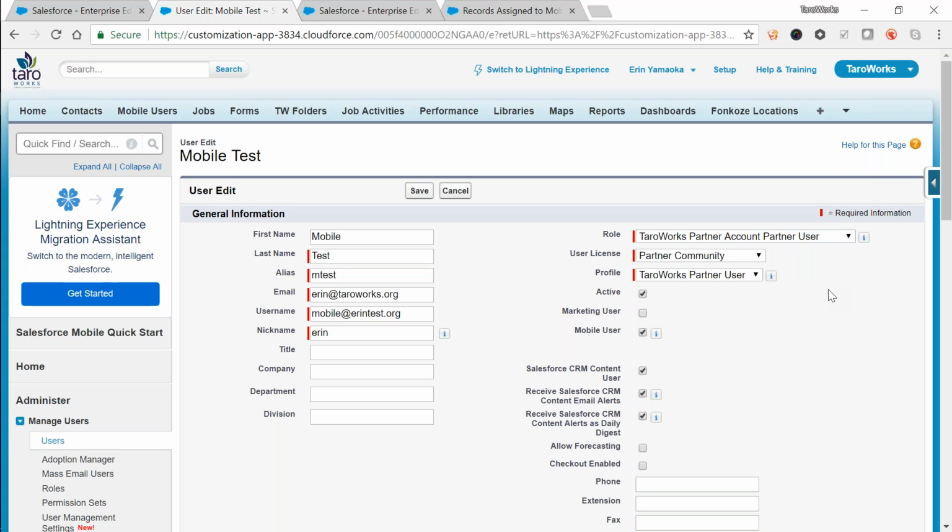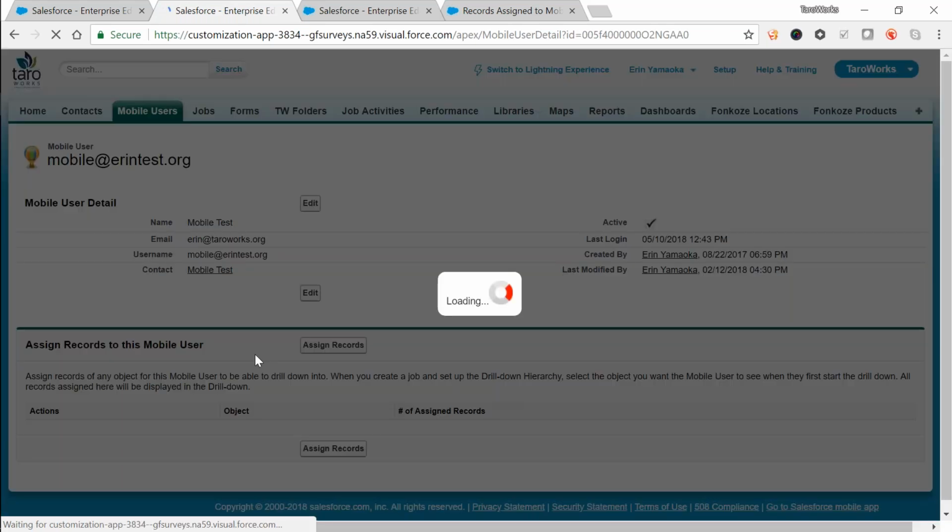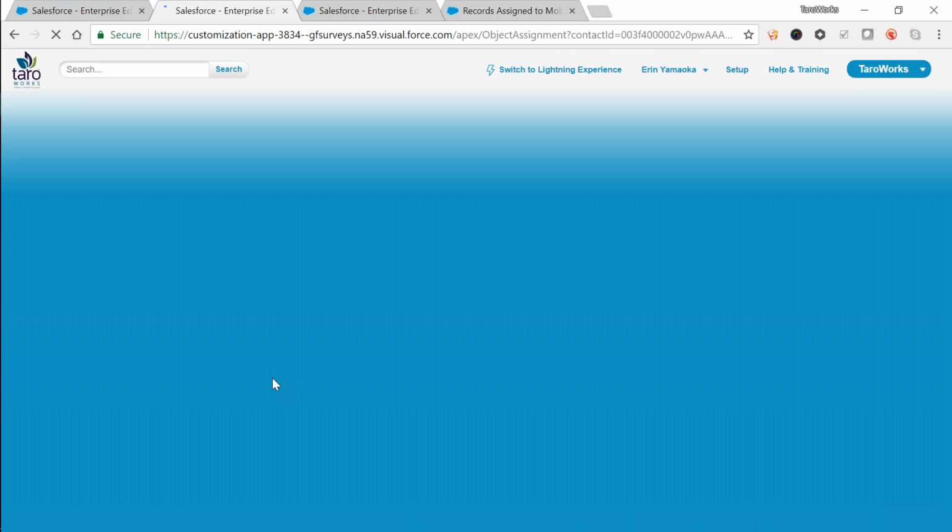We have some customers whose mobile users not only use the TaroWorks mobile app, but they might have connectivity every once in a while. Maybe they go into a branch office or have a location where there's Wi-Fi and a laptop, and they'll actually log into the partner community to work with the data that they've synced into Salesforce. If that is the case, then you might have already set up and looked into these roles and your organizational-wide defaults to control what a mobile user can see in the partner community. If none of that sounds familiar and you're not one of those customers, more than likely, you just want everything that the mobile user has been assigned to go to the device.